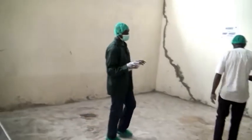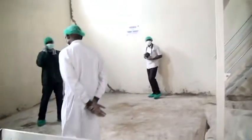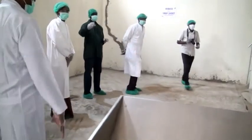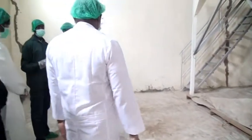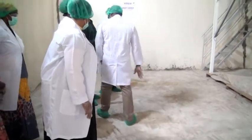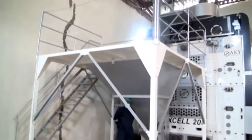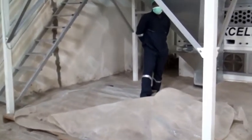This is the first point of call. When the material comes in, they are loaded here. We have a tarpaulin over there. The tarpaulin is spread around the working area. This area is called the working area. They load the hopper here. He takes care of the gate to open and to close.